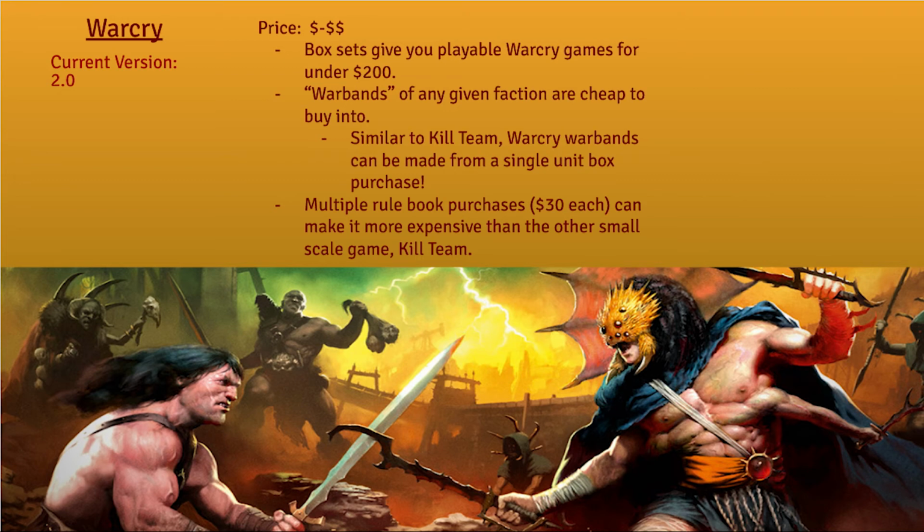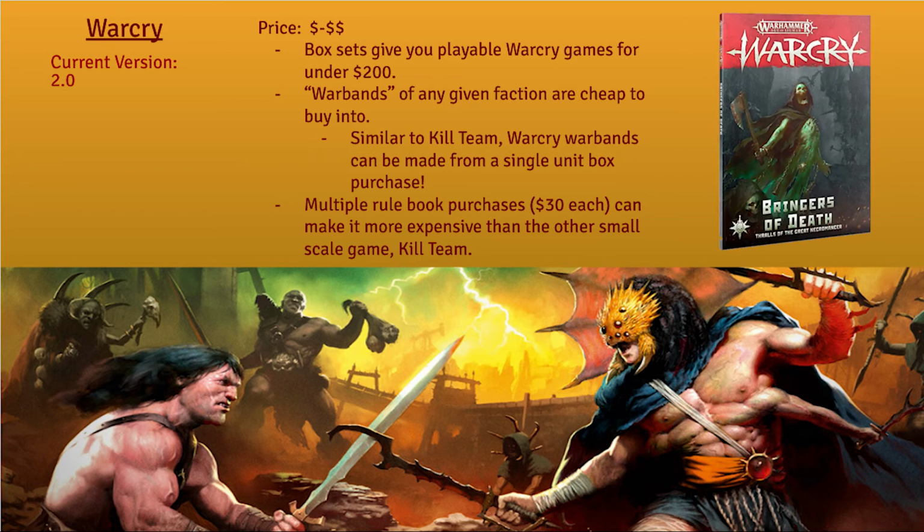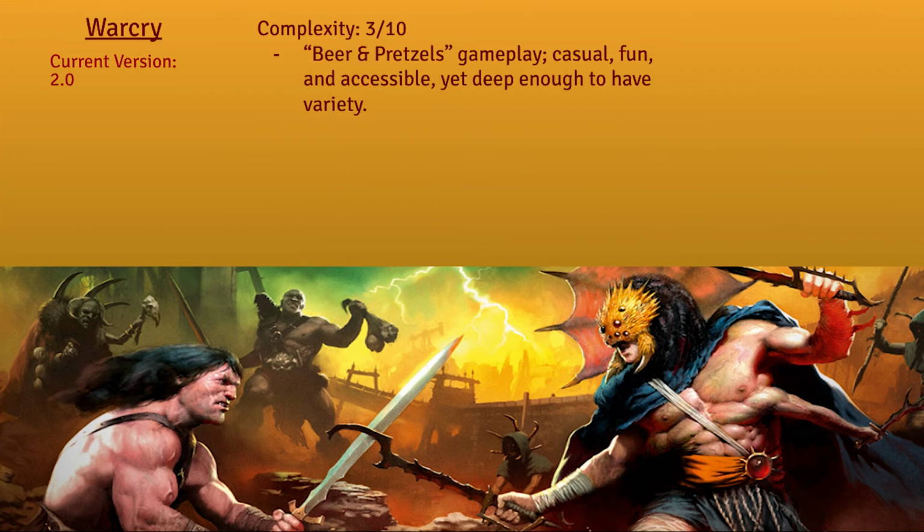The only thing that makes Warcry slightly more to get into, possibly, are the multiple rulebook purchases, around $30 each, which can make it expensive for a small scale game. On the complexity side of things, it's a 3 out of 10. The Beer and Pretzels gameplay is casual fun and accessible, yet deep enough to have variety.